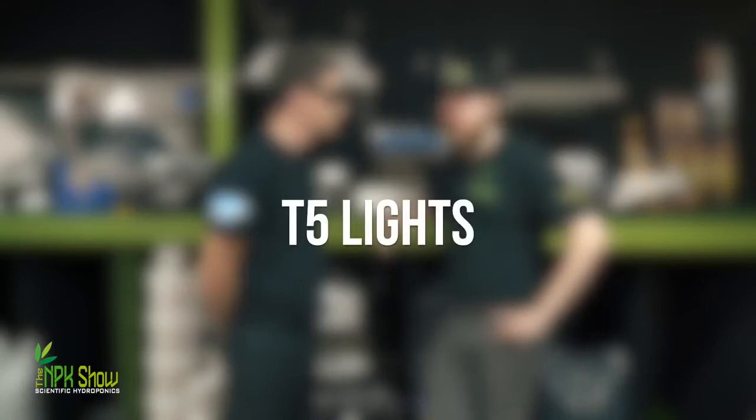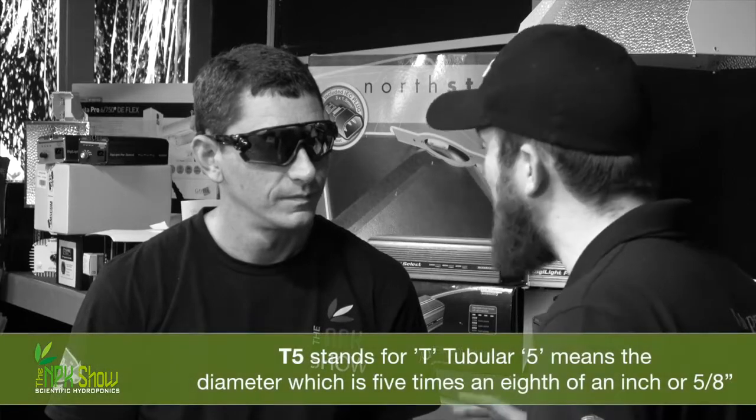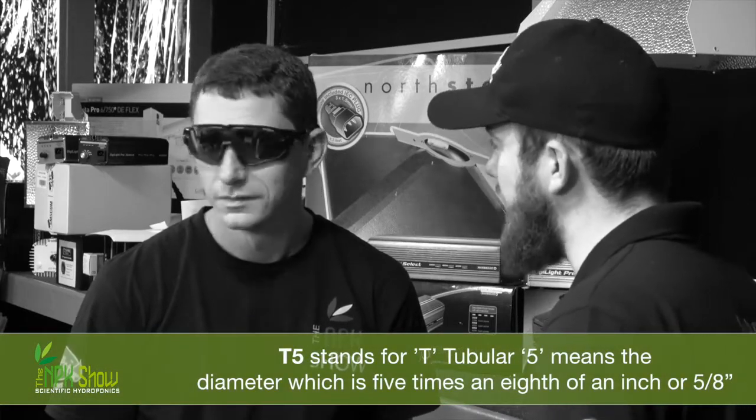So we've got T5s as well. Great light for vegging, cloning, seedlings. Probably a little bit better than CFLs, with a nicer spread of light.